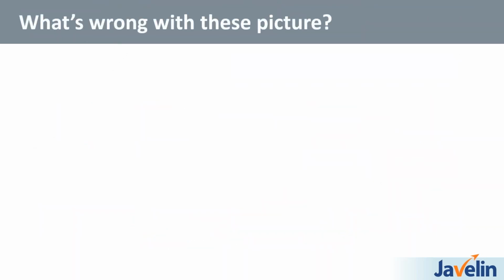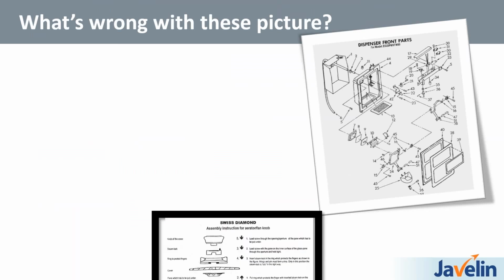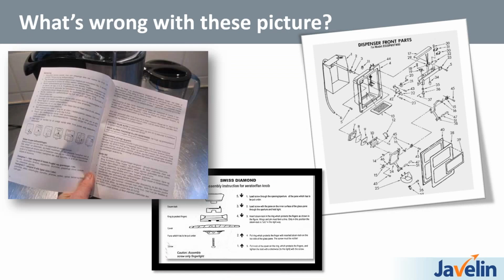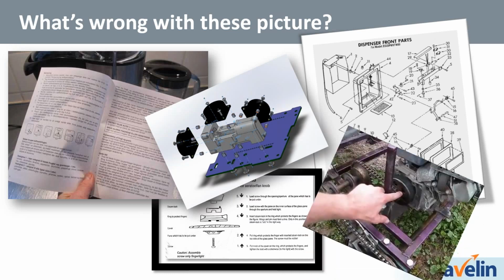So I'm going to show you a couple pictures just to make this a little bit more interactive. I'd like you to tell me what you see that's wrong with these pictures. If you want to type it in the chat box, I'm just curious to see what some of you will find wrong with those typical pictures.